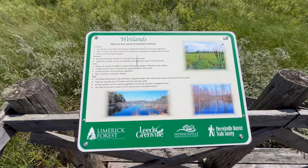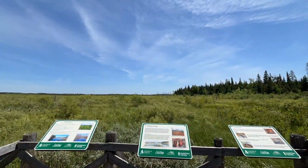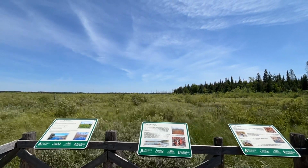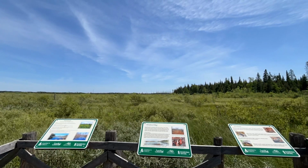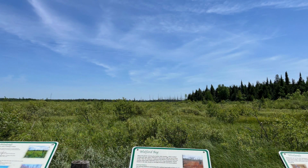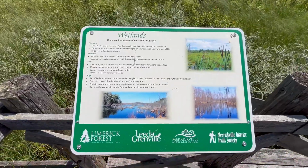There are 4 classes of wetlands in Ontario. Marshes, which are periodically or permanently flooded. Swamps, wooded wetlands, flooded for most of, if not all of the year. Fens that have peaty soil, neutral to alkaline, located where groundwater is flowing to the surface. And bogs, which are peat-filled depressions often formed in old glacial lakes that receive their water and nutrients from rainfall. So there's just a few examples there.